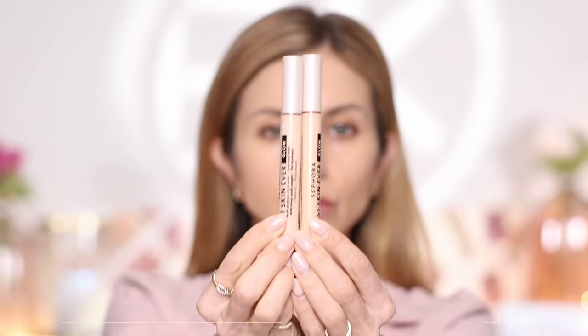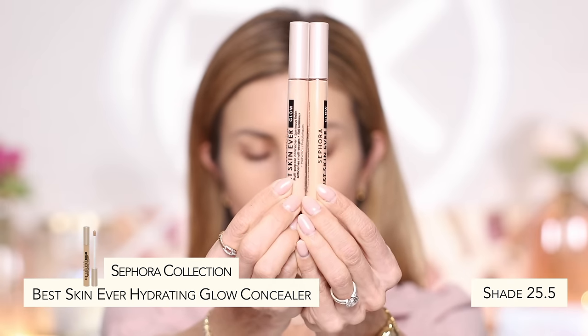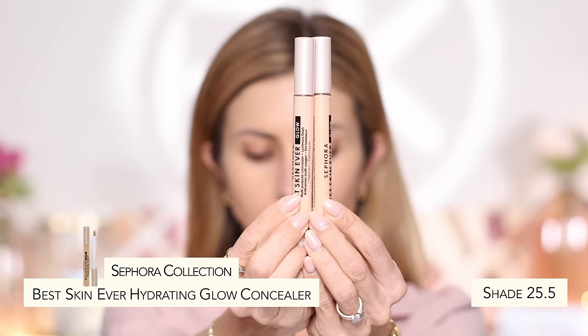Moving on to a new favorite concealer that I'm so excited to share. I really feel like this concealer is very unique in texture and formula and finish. This is the new Sephora Best Skin Ever Glow Concealer. Now, I bought this first in the shade 25, and it was too light, but I immediately knew that I liked the texture of it.